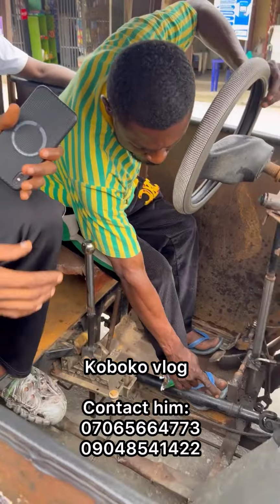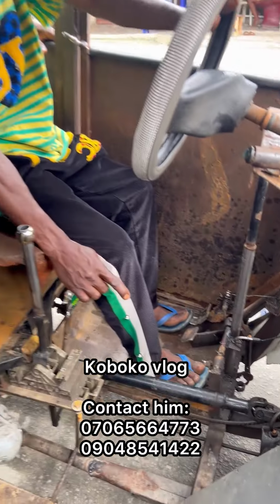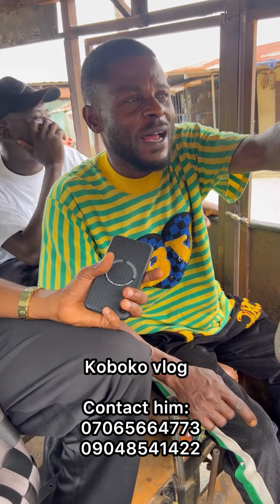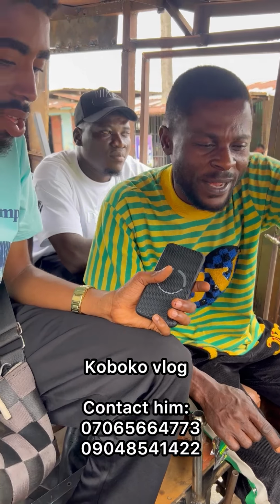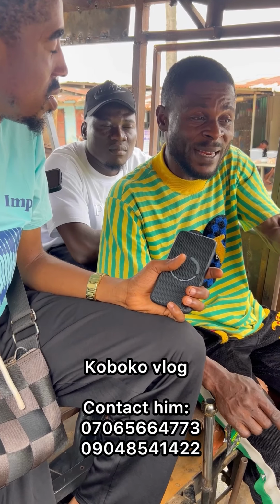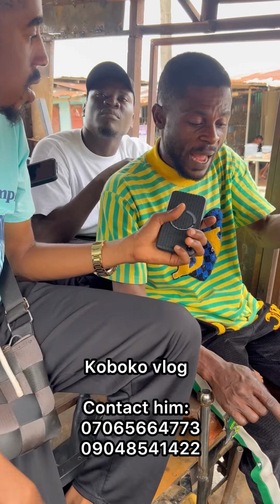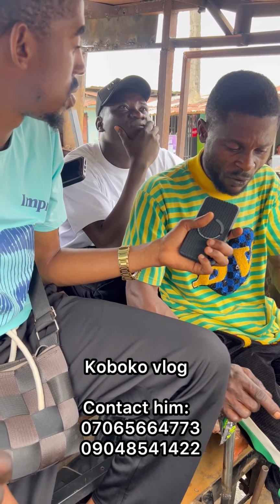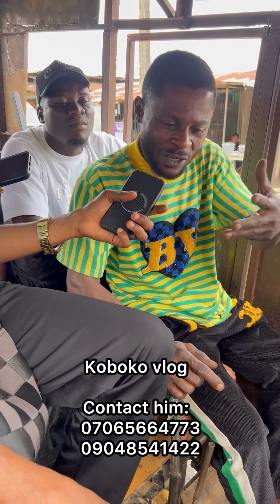Then this car has a back axle. Let me explain. All these cars that Nigerians are importing, a lot of them like the Toyota Spider, those small flashy cars, are front wheel drive. But this one is back axle. I decided to bring out the back axle pattern of Mercedes and BMW. I used the pattern of the G-Wagon to build this one, because the G-Wagon has four wheel drive.